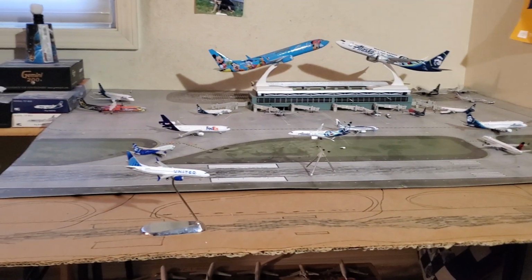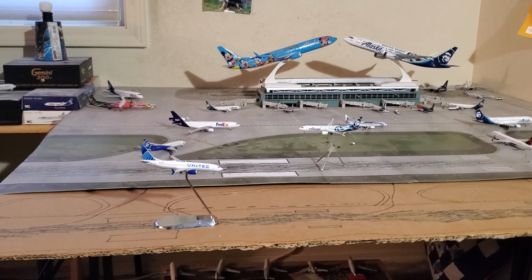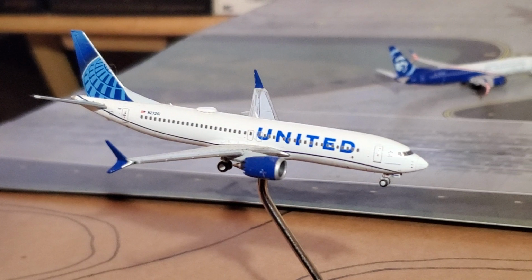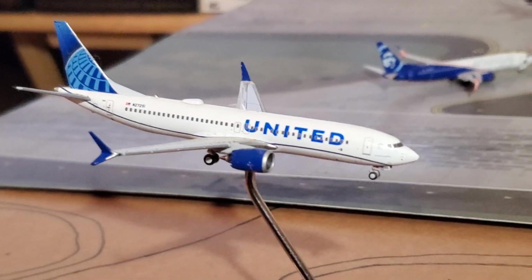Anyway, other than that, I have nothing else to say, so let's begin with the update. Beginning with the update, we have a United Airlines 737 MAX 8. This is currently landing from Newark.